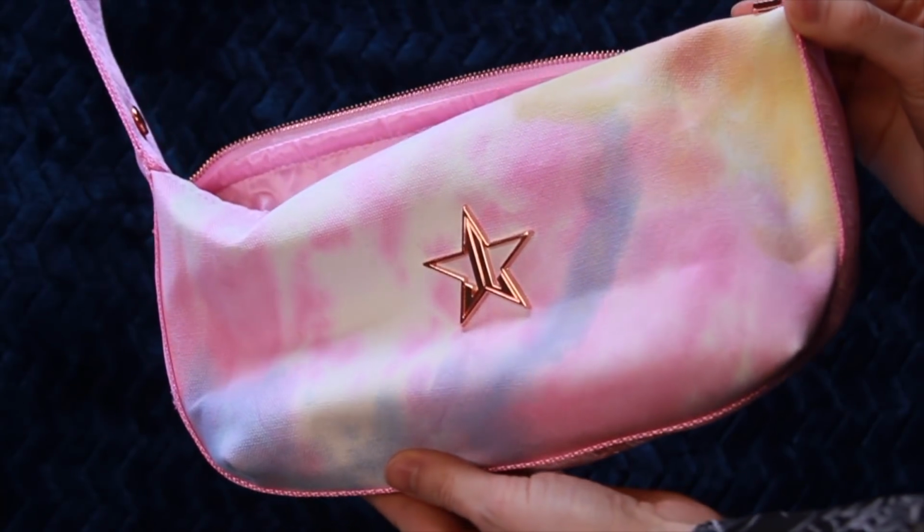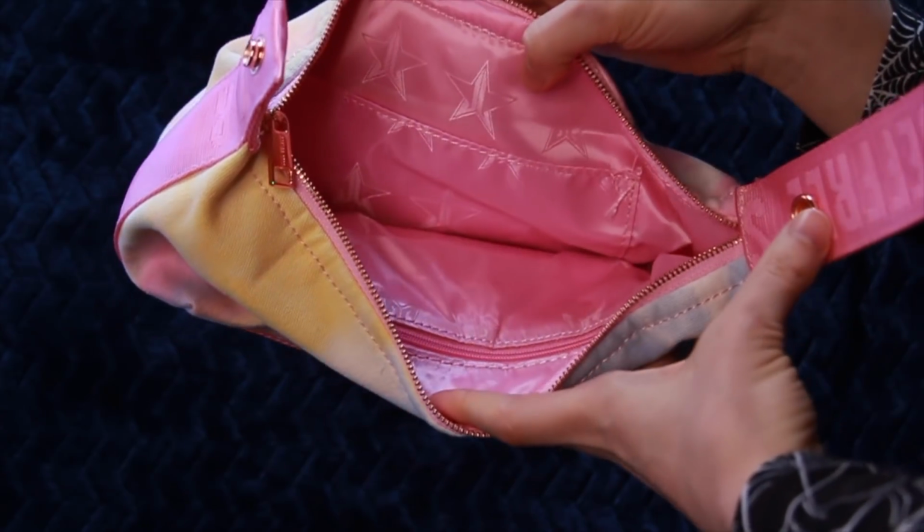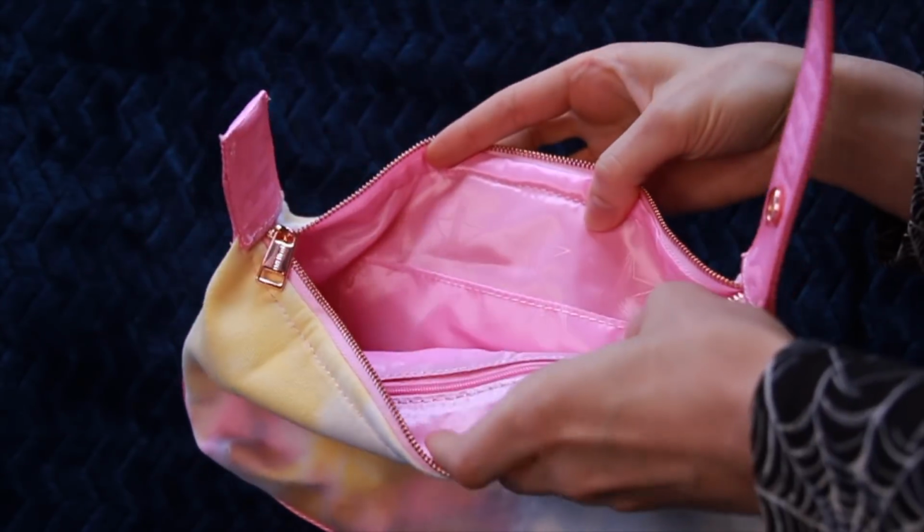Pastel rainbow matches my aesthetic today perfectly. It has a rose gold metal Jeffree Star logo in the front. The inside is so pretty. It is shiny pink material with the Jeffree Star logo, and there are so many pockets in here. I lied, there's two, but so many pockets. Oh my gosh, this is adorable.